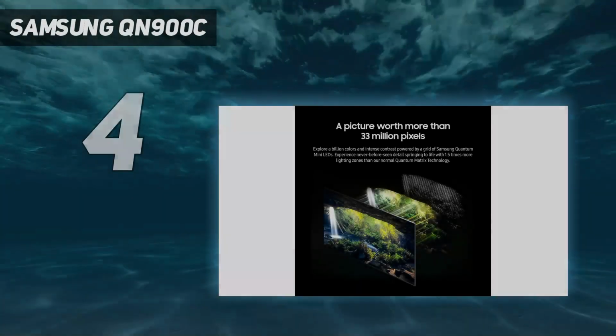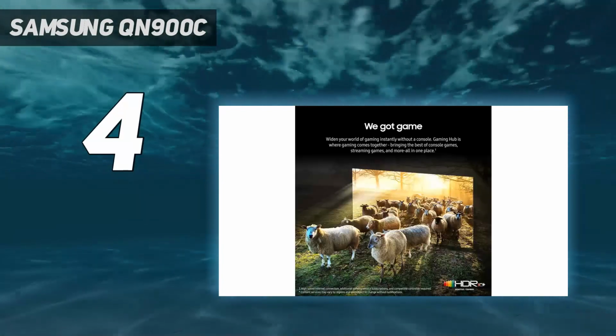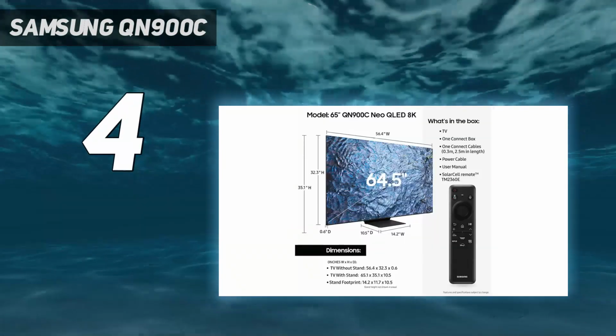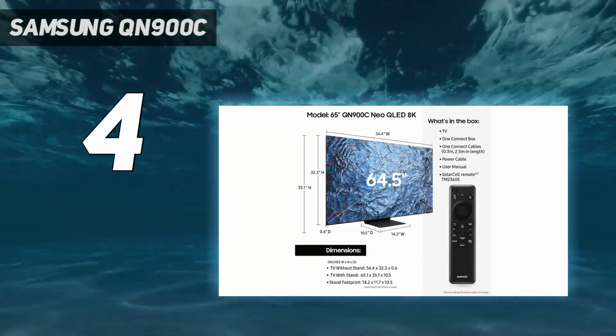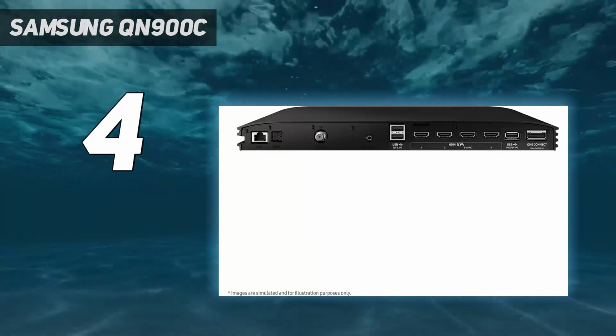Coming at number 4. Samsung QN900C. 8K might feel a bit like overkill to some, but if you're going to buy a large-size TV and you'll feed it high-quality 4K pictures, given the absence of 8K movies, there's no doubt that the Samsung QN900C can be a clear step up.